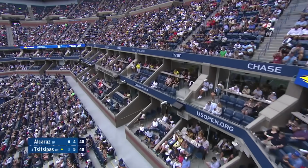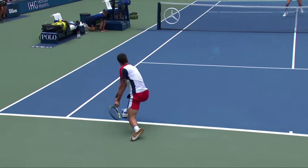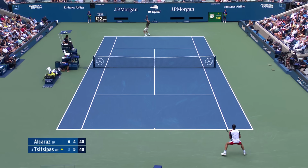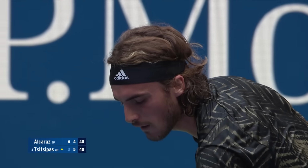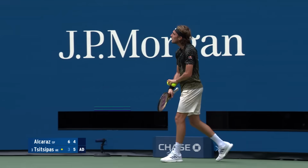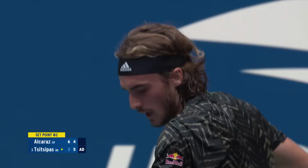Alcaraz, the backhand passing shot, and he's taking it right at Tsitsipas at the net. Just driving right through the middle. Second serve. Advantage, Tsitsipas. It's about as fired up as I've seen Stefanos in one of his matches. There's a couple of huge roars from the young Greek. Second set point. As big as the forehands we've seen from him.